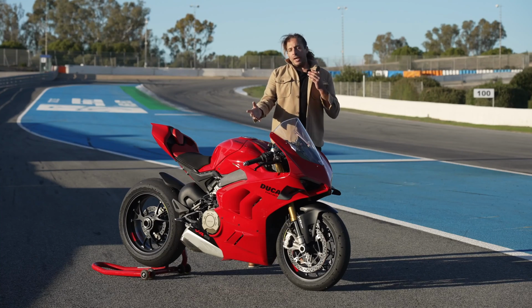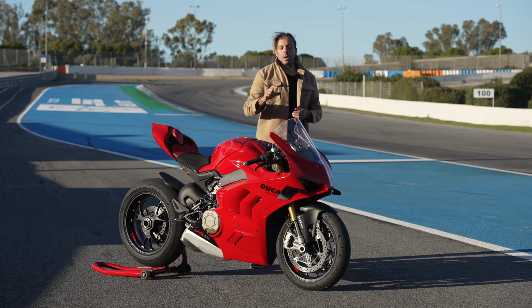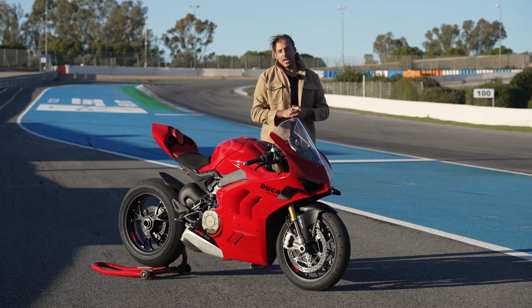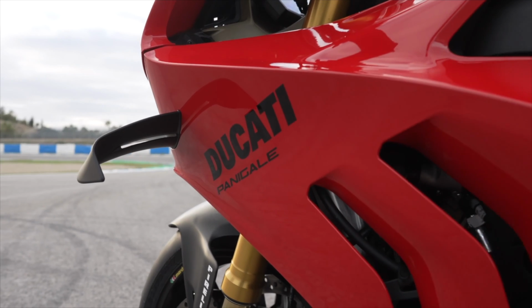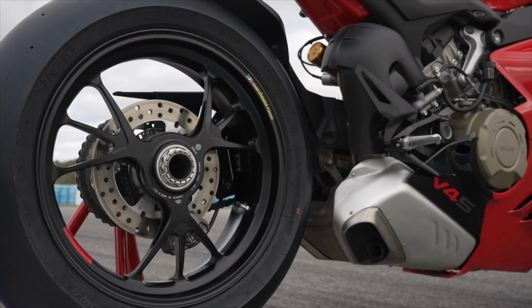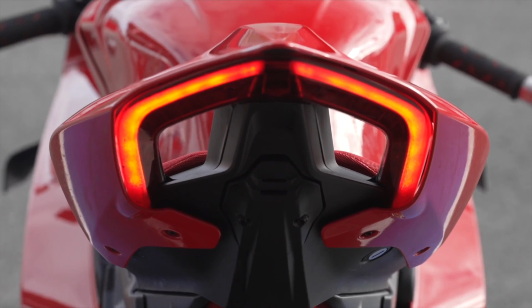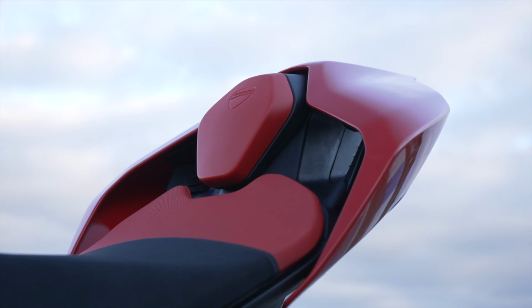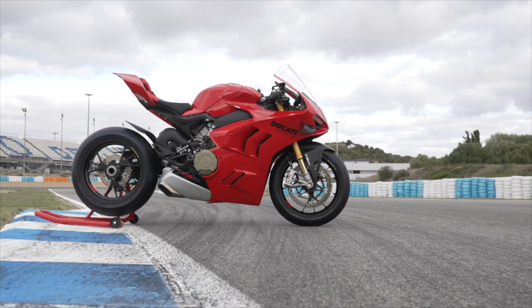Which brings us to the price. This 2022 Panigale V4 S rings in at $30,000. $30,000 for this bike. That is a lot of money. But if you are looking for a very visceral, fun, exciting motorcycle that is now easier to ride, this Panigale V4 S might be the bike that you're looking for.